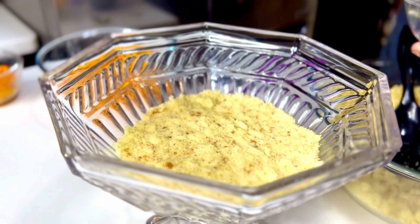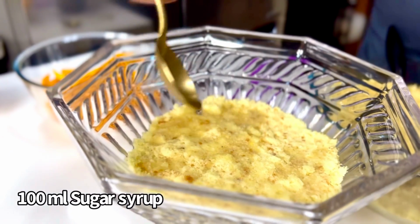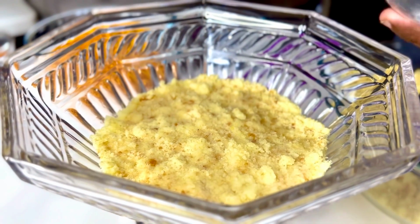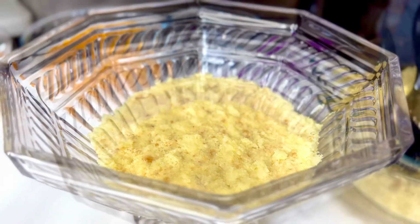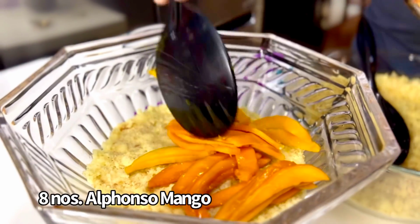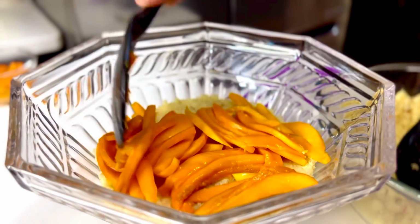Lace this with some light sugar syrup, or if you want to get experimentative, add a dash of vodka into this mix, just to spike up a regular trifle. 8 Alfonso mangoes sliced up beautifully. I'm just going to overload it because we want our trifle to be overloaded with mango.